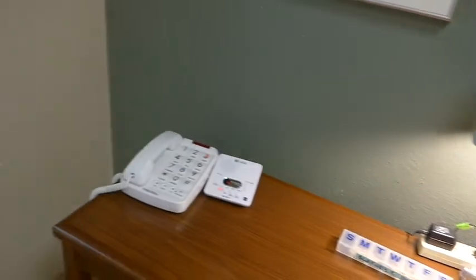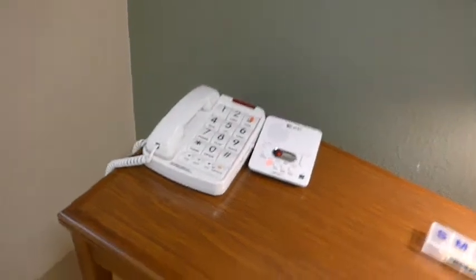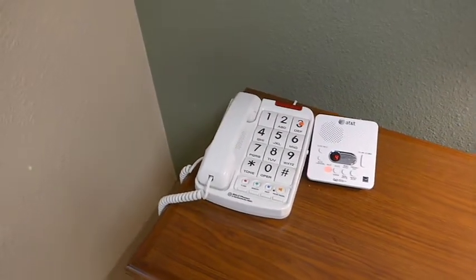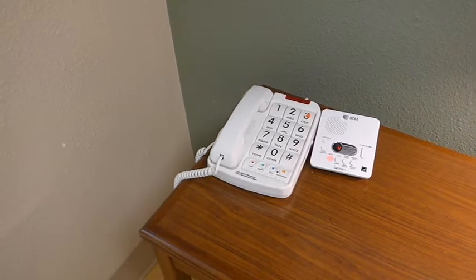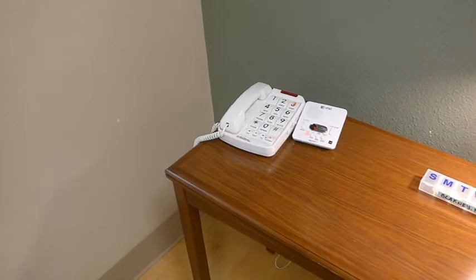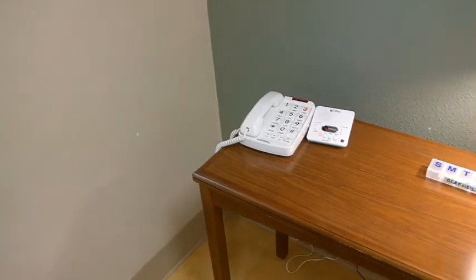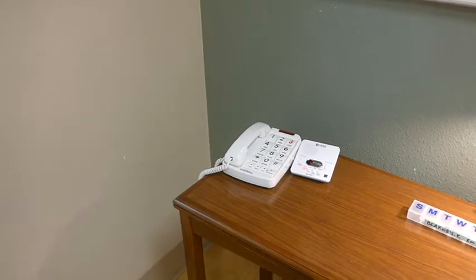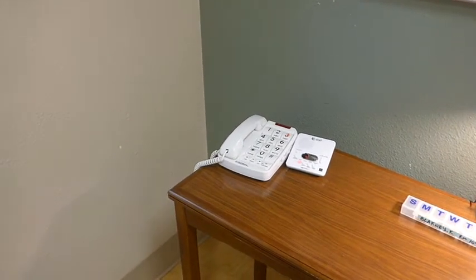And over here is a telephone. It's got the large numbers on it, so you can see them real easy. And there's a little small answer machine right next to it. You can make local phone calls, but you cannot make long-distance calls. Your spouse or friends can make a long-distance call in. They can call you.